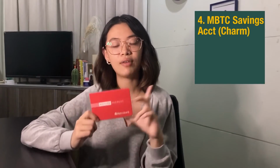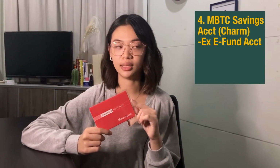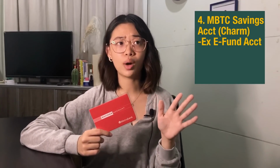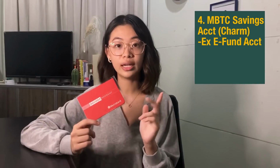And I do not have an ATM or a checkbook for this. So this is where I used to put my emergency funds. That's why I didn't link an ATM or a checkbook to it, just so I don't spend it really, because I have it linked online and that's all I really needed.